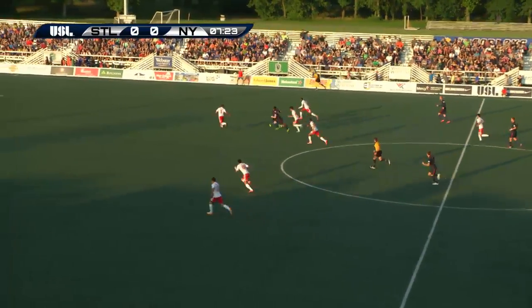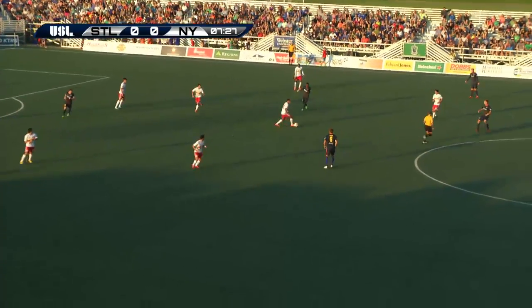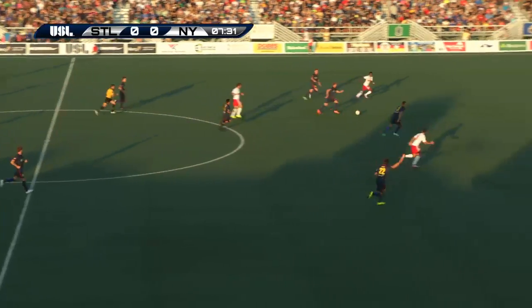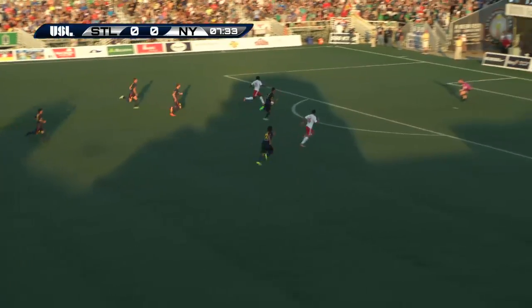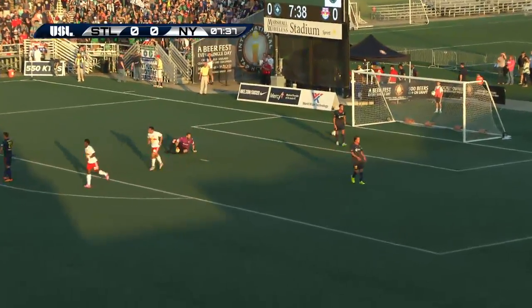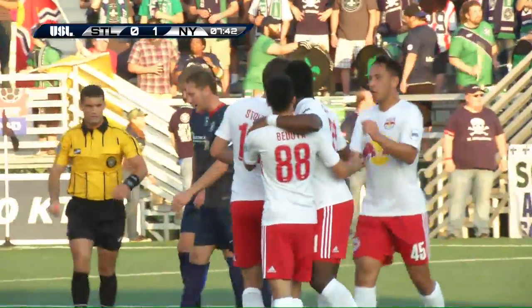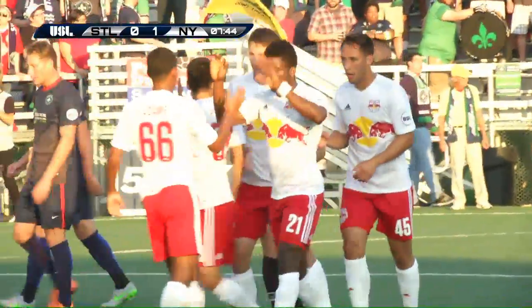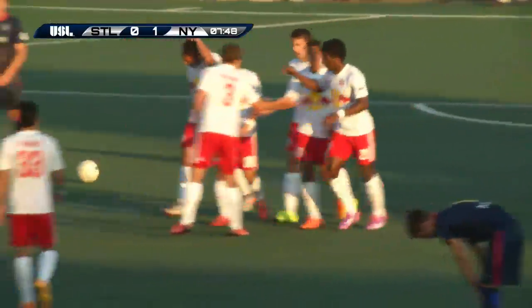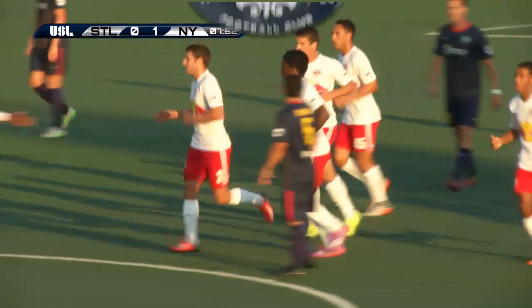That's right. 7:20 gone. Hardware picks it up and again, not able to control, and Adams will play it back forward for Red Bull. This is Stoles. Into the middle, up front, shoots and scores, and Red Bulls are on top. It was Obakop who finishes for New York. Stoles will likely get the assist there for New York. Played it right through the middle, and Obakop finishes for New York, his second goal of the USL season.